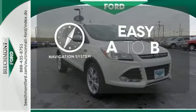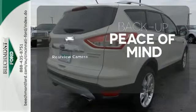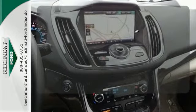Feel confident getting from point A to point B with a navigation system. Hindsight is 20/20 with a backup camera. Enjoy the hands-off ease of rear door operation with the power liftgate.